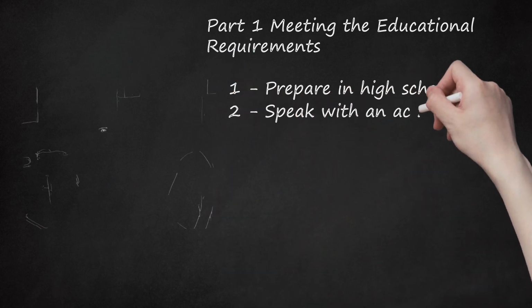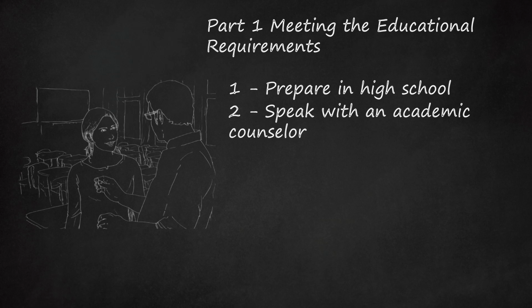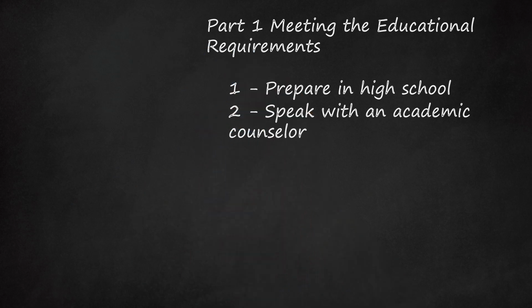2. Speak with an academic counselor. If possible, meet with an academic advisor as early as possible. The advisor can help you choose your courses and make sure that you meet all of the requirements. This will save you a lot of time. Also ask your advisor if they know of any CPA exam preparation programs that you can participate in.